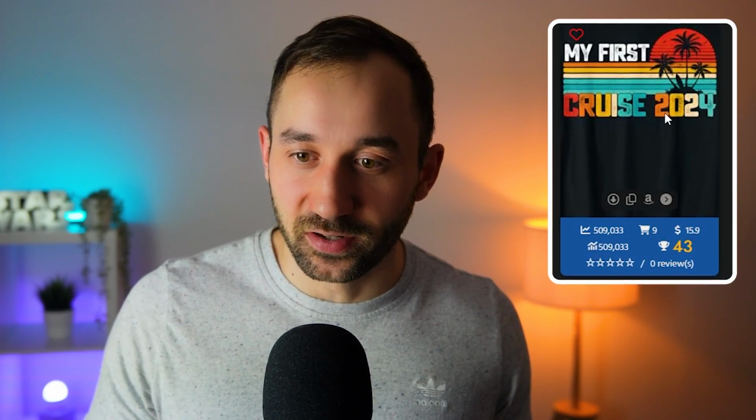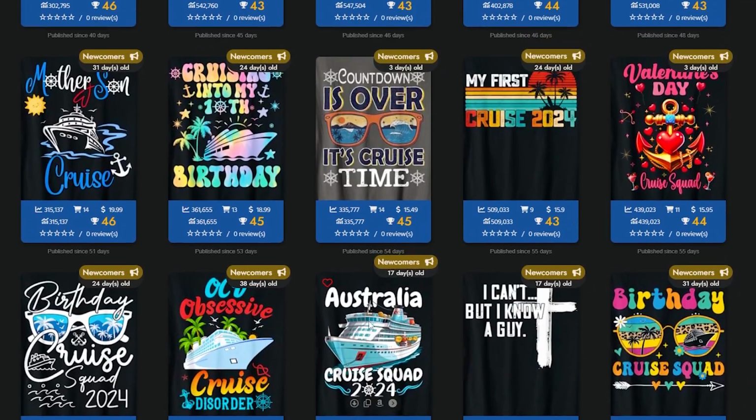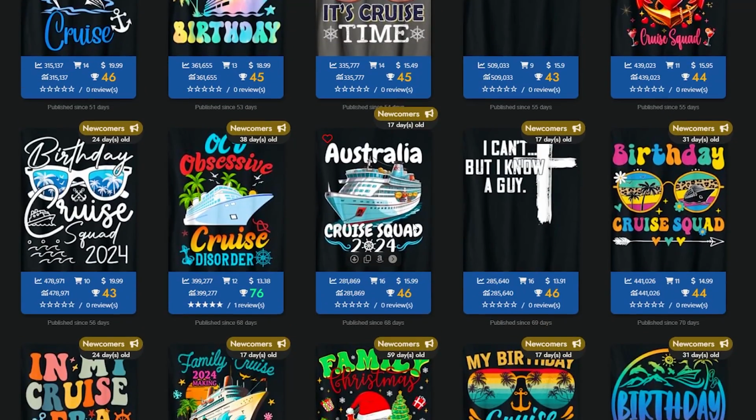I like the fact that they've used a very different or opposing layout. They haven't even included a ship in this design and used that sort of vintage horizontal sunset style. That is great because it stands out amongst all of these designs that are basically just a ship with a bit of text. And yeah, Australia, cruise squads, you could do specific countries.